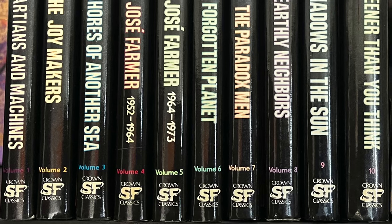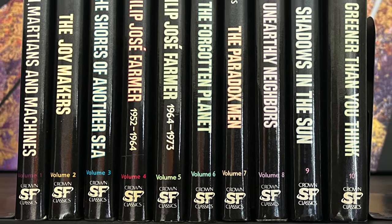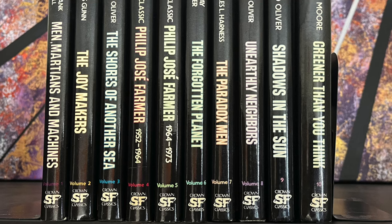The first 4 books came out in January 1984. The second set of 4 books came out in October 1984. And then the final 2 books came out in September of 1985.